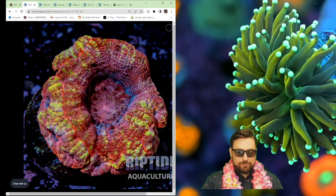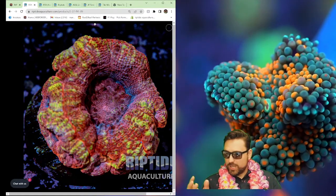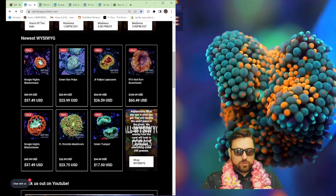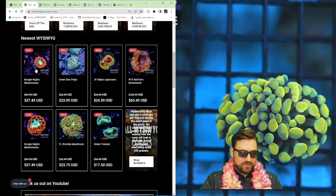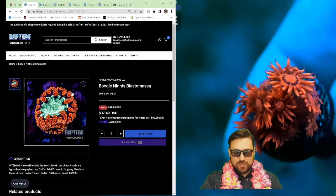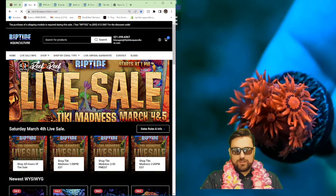Like, this thing has like a bunch of heads around the edge of it, and the yellow streaks on it, and it's kind of this like reddish pink color. Quite nice piece to have in the collection. It's been growing well for us at the very least. We have a two-headed one going on tonight. The Boogie Knight Blasto. That thing is really sweet.